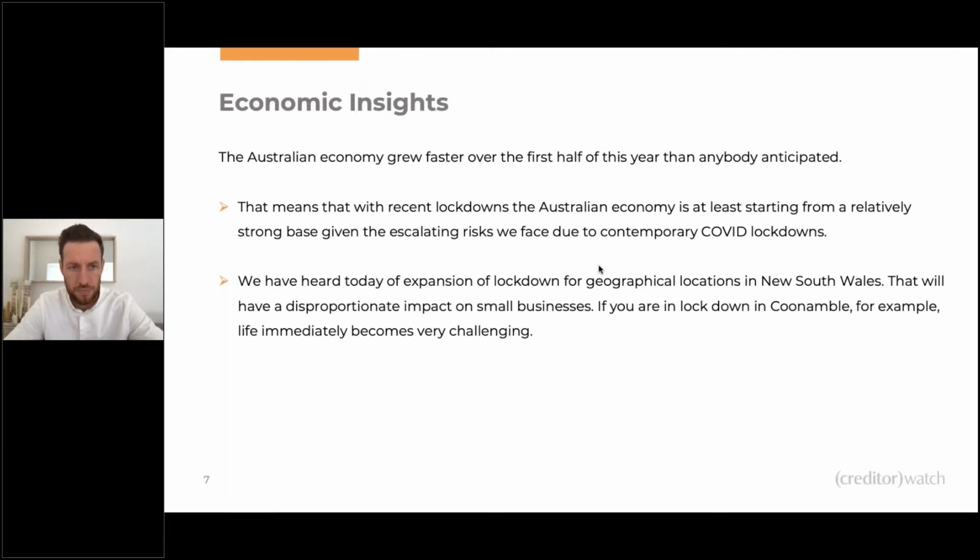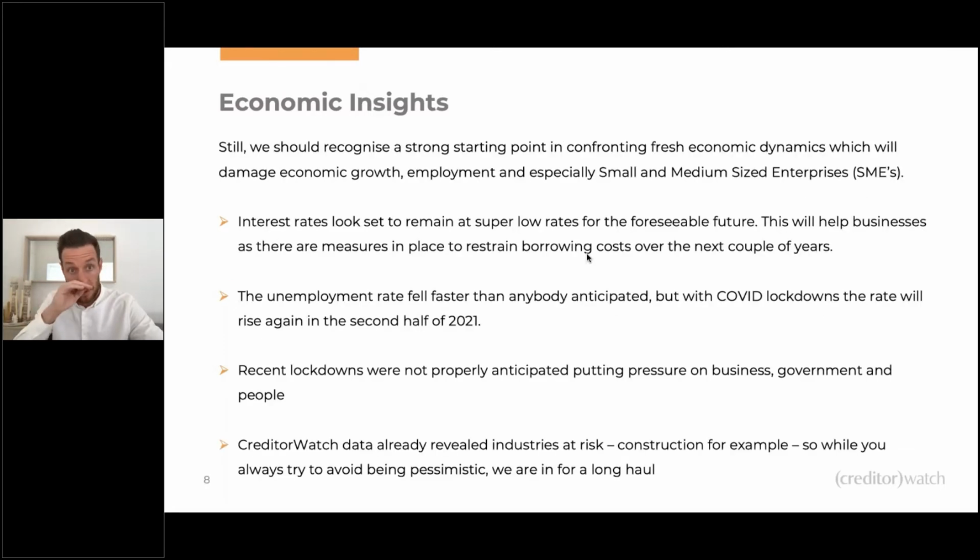and they are all Australian creditors. We've heard today as well, obviously, extended lockdown in regional New South Wales, which just puts more pressure on business. It'll put more pressure on the government as well, and it'll certainly put more pressure on state and federal purses as they look to support businesses through this for an extended period of time. As I said, certainly started from a strong point. In June, we were firing, and then obviously these extended lockdowns have hit very quickly. It will stymie growth, it will hurt unemployment, and SMEs will ultimately be the ones that are impacted the most.